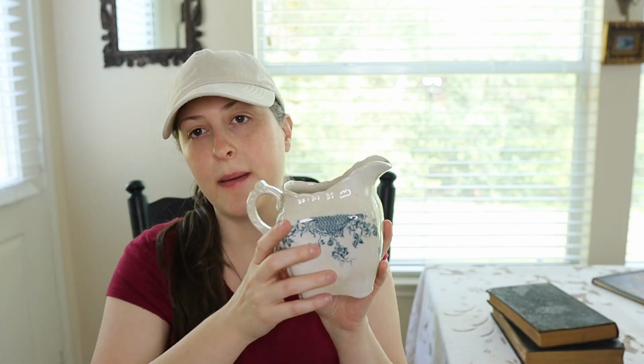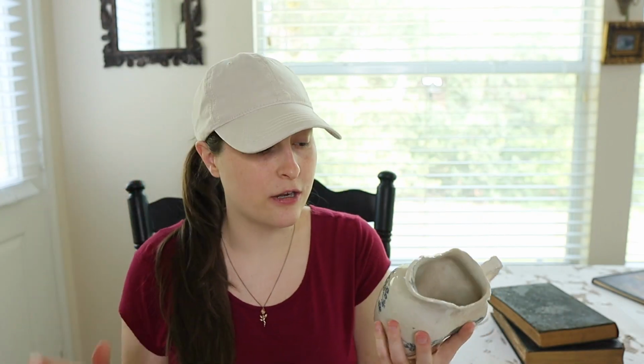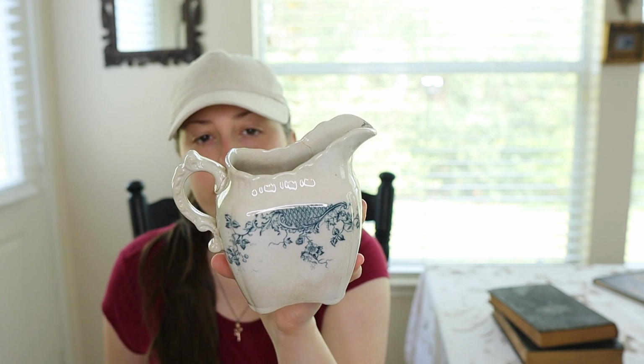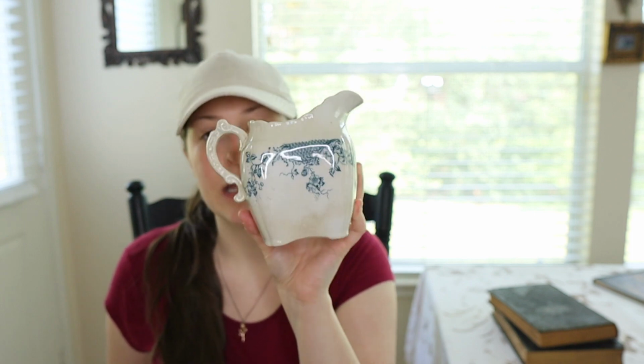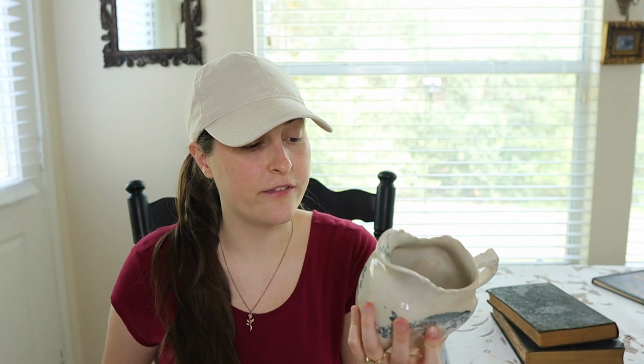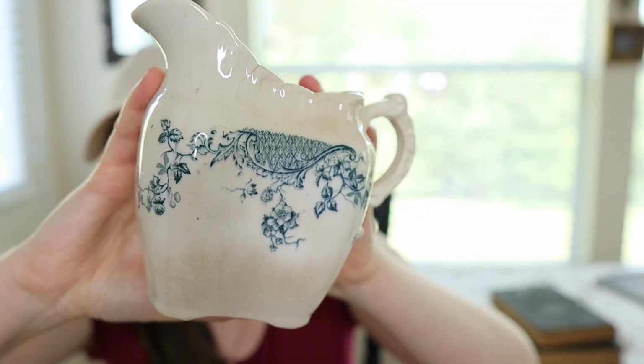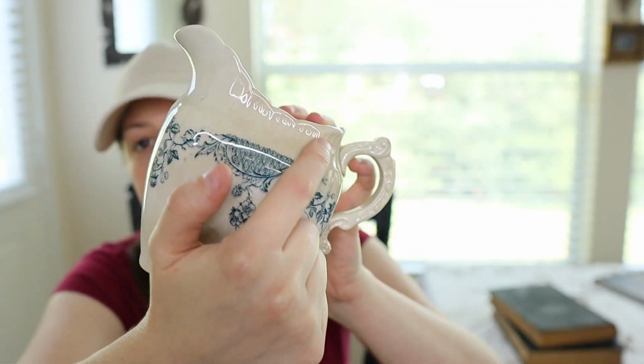Now there was a matching little square platter, but it was like 25 bucks. I wasn't paying that. So I went ahead and just paid $14 for the little pitcher here. And I think this is so gorgeous. I would love to have an entire set of this. This side has a lot of staining in comparison to the other side. Y'all, I'm obsessed, it's so cute.